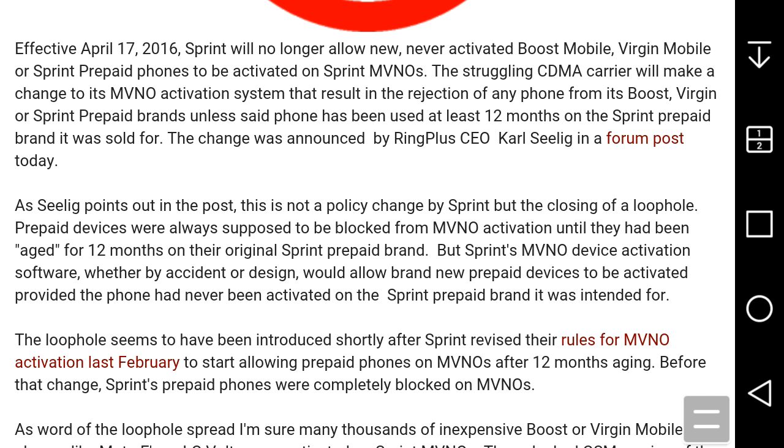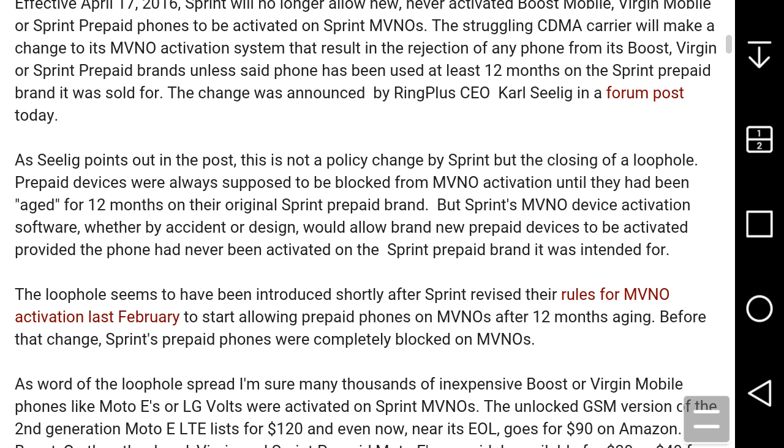But Sprint's MVNO device activation software, whether by accident or design, will allow brand new prepaid devices to be activated, provided the phone has never been activated on the Sprint prepaid brand it was intended for, like the LG Vault for Boost Mobile, as an example, or Moto E for Boost Mobile, whatever. There are some examples there, right?